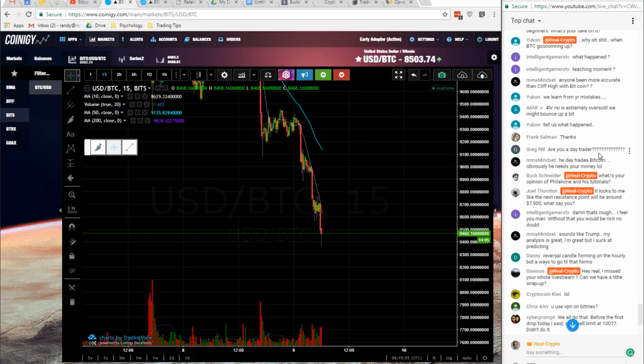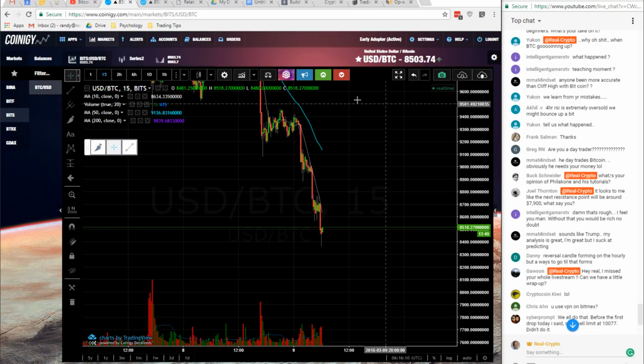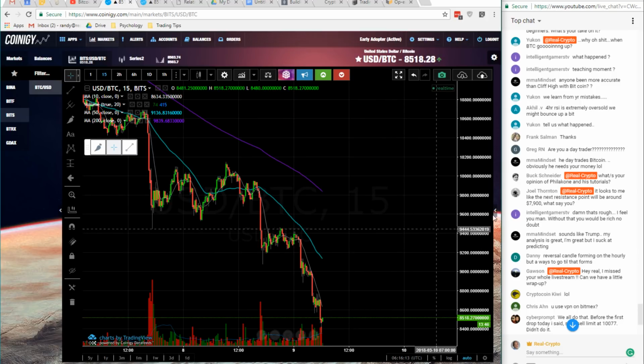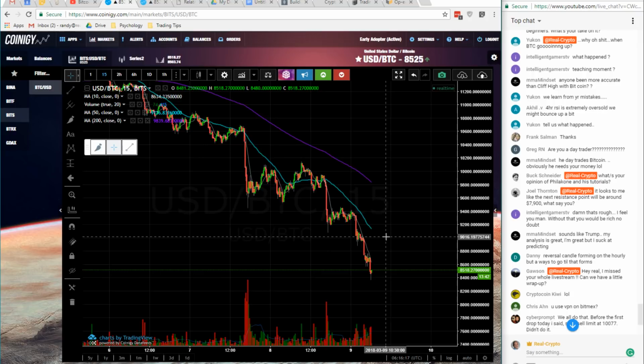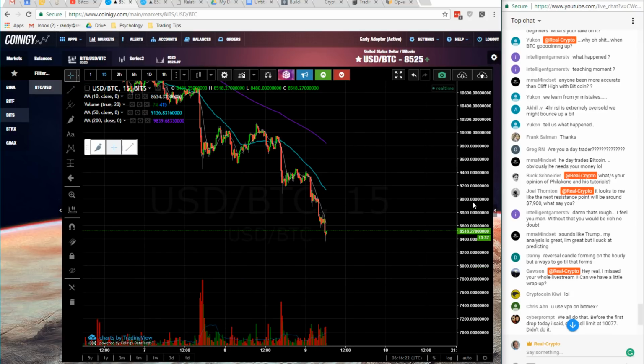Looks like the next resistance point will be around 7,900. I haven't pulled any analysis on that, so I'm not sure right now. We're down to the point now where analysis kind of becomes, I don't know. We've been dropping for so far that I think the price action is more pertinent now than support levels. We've broken through a few support levels. I had 9,000 as a decent support level. I had 8,800 as a measured move. That's obviously been eclipsed. So we're into some interesting area here.